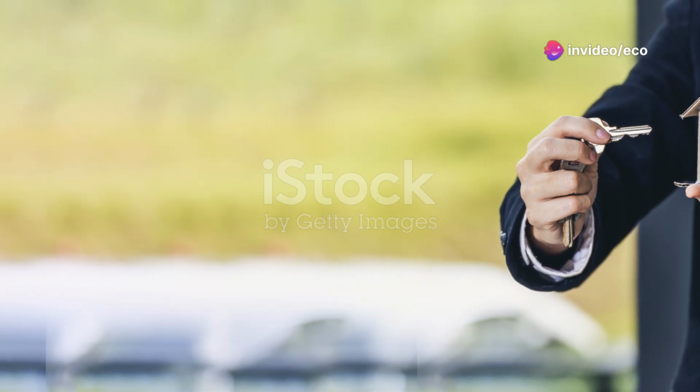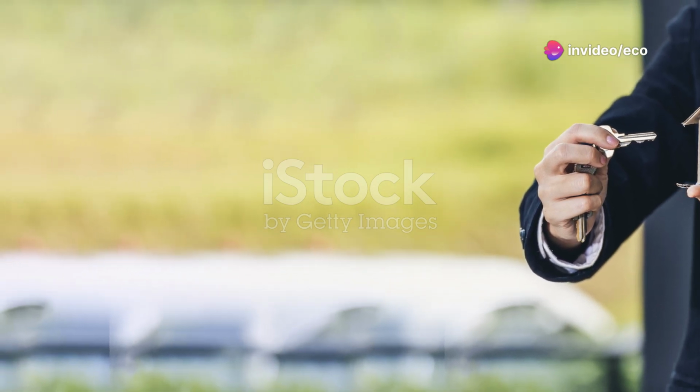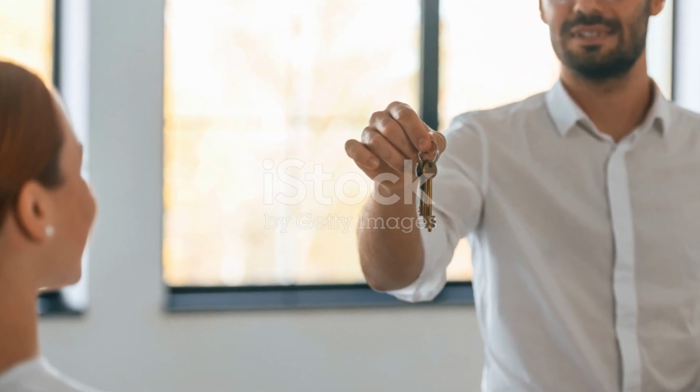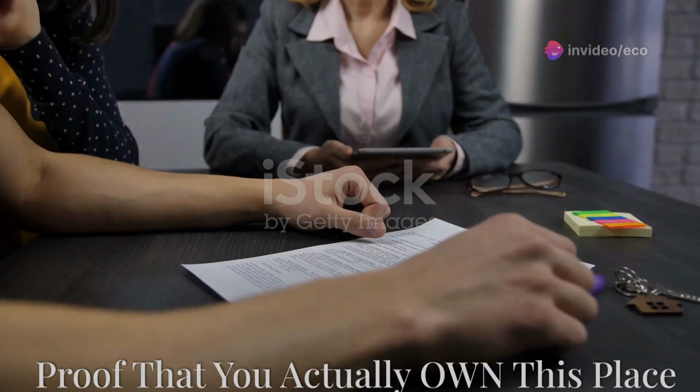Remember, getting these approvals and certificates isn't just about ticking boxes. It's about protecting your hard-earned money and ensuring a smooth, legally sound transaction. Don't cut corners here.